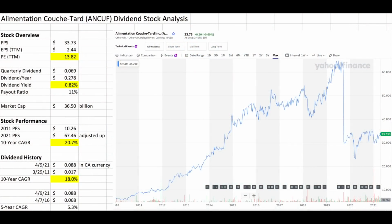Let's keep going. Check it out on the screen right now. And so this company sports a market cap of $36.5 billion, and the stock has performed really well over the long run. Now, what's so interesting to keep in mind, over the 10-year period, this thing was trading at $10.26 back in 2011.